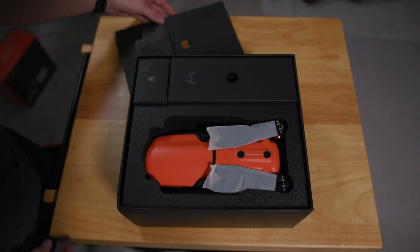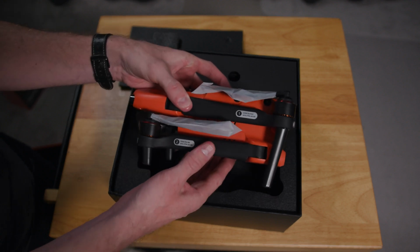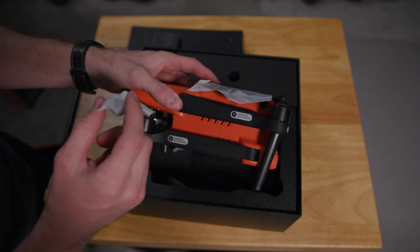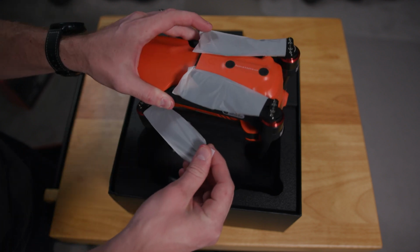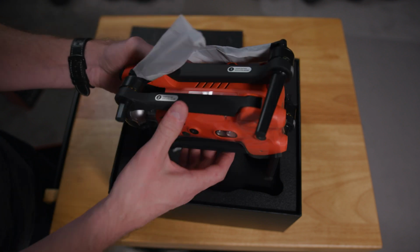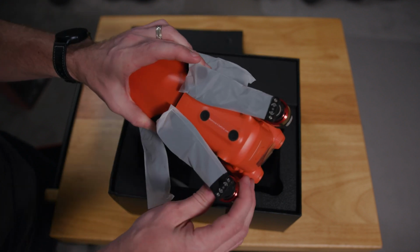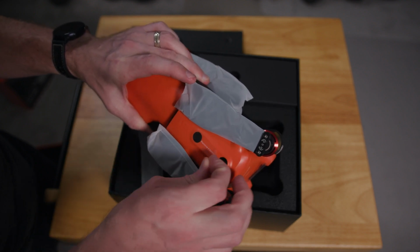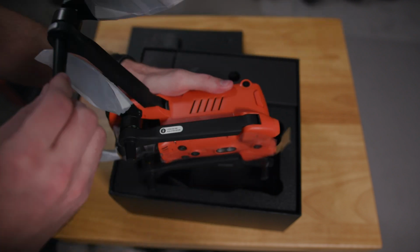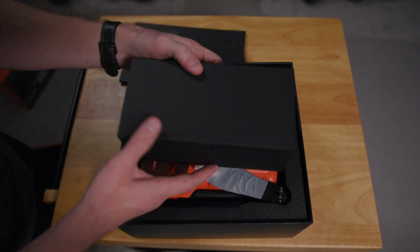There she is. Wow. So size comparison, it's a bit thicker than the Mavic 2 Pro. It's pretty cool though that it came with the propellers already installed. Man, this thing is woo-wee. Let's throw him back in here. All right, so we have the controller here.